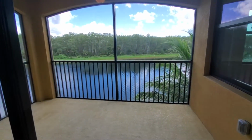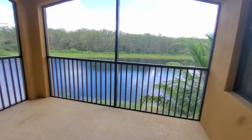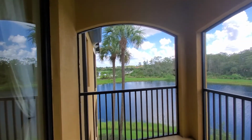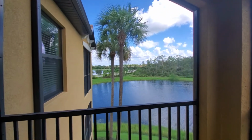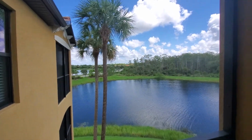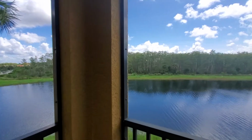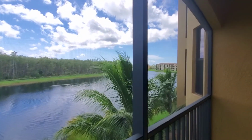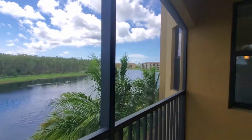And then you've got a nice lanai space as well. So here's your lanai and your views. The nice part is about building 47, you have no other buildings to the left of you here. So you've got a clear view of the lake, the preserve, and then you can see the other buildings in the background there as you go around Trevi Court.